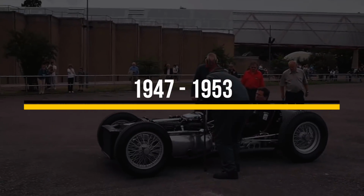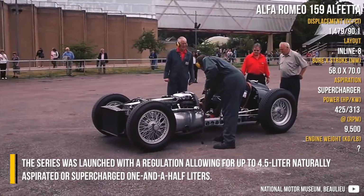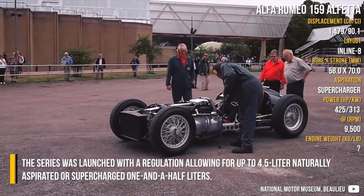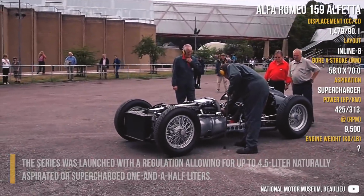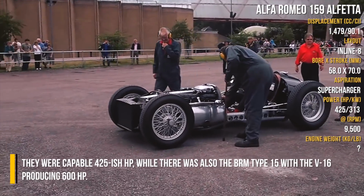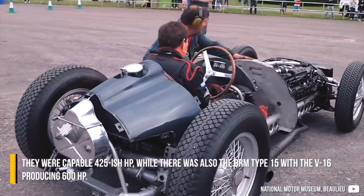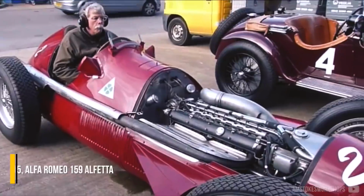1947 to 1953. The series was launched with a regulation allowing for up to 4.5-liter naturally aspirated or supercharged 1.5 liters. They were capable of 425-ish horsepower, while there was also the BRM Type 15 with the V16 producing over 600 horsepower.